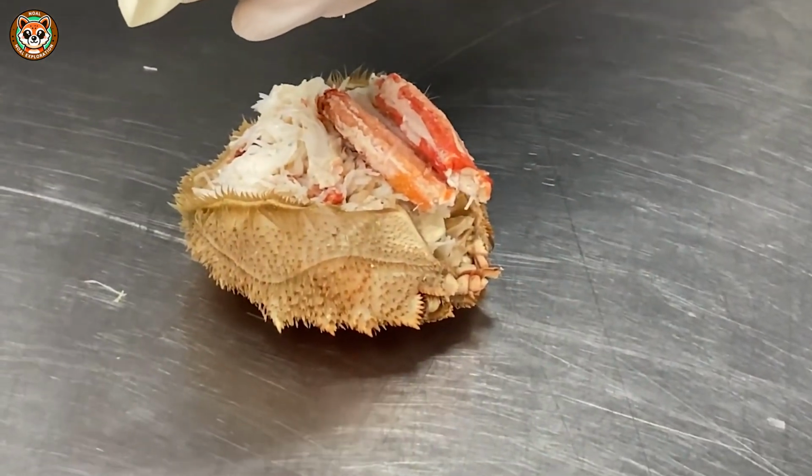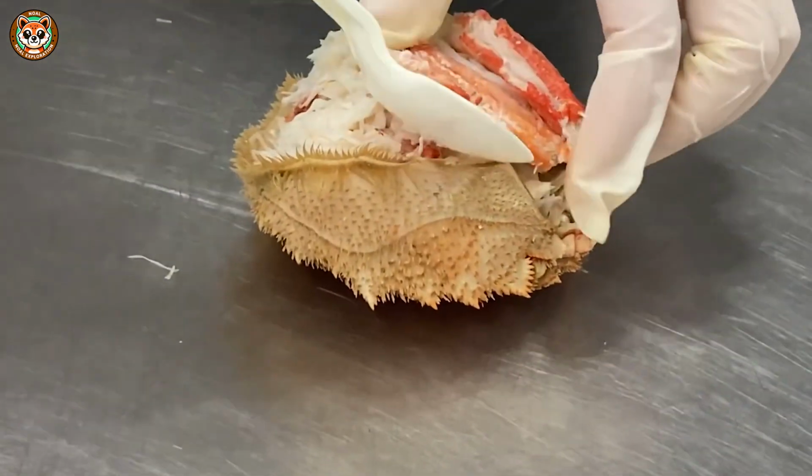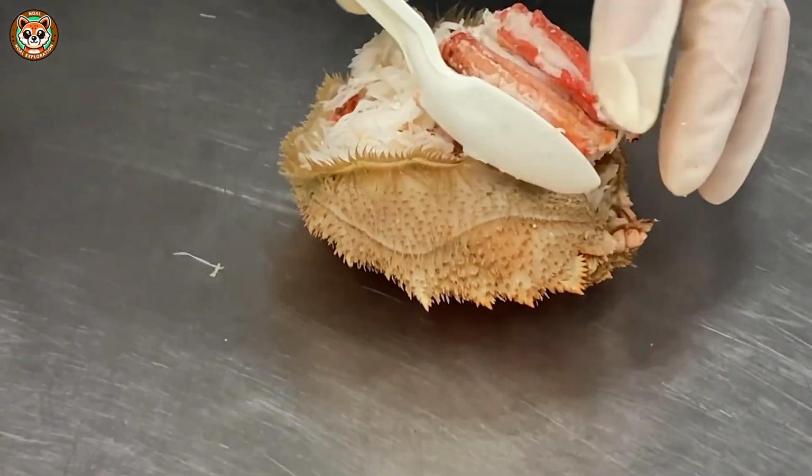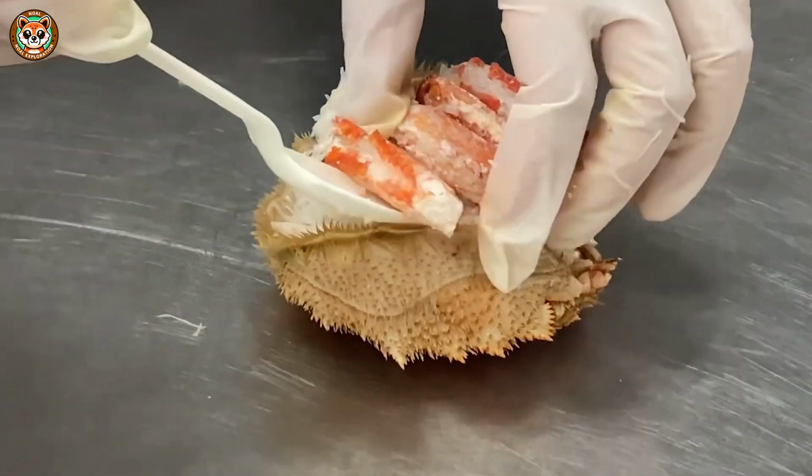These fleshy crab shells continue to be carefully packaged, ensuring hygiene and high aesthetics, ready for consumption or display in high-end restaurants and supermarkets.